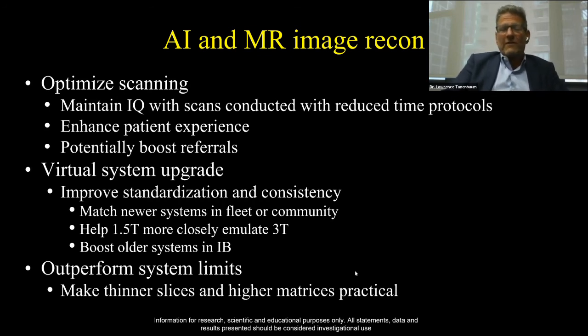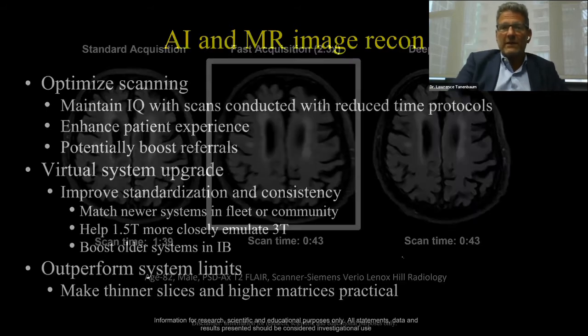But a lot of folks, I think, are already keying into the concept that we can use these tools to outperform the limits of our system. I may not have a 16-channel flexible extremity coil on my old magnet, but if I can make that 4-channel coil perform at the 8-channel level, I think I'm going to be able to accomplish all of my goals on a routine day-to-day basis.